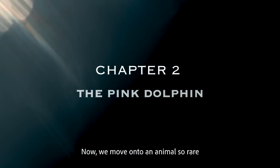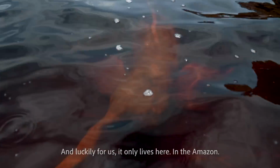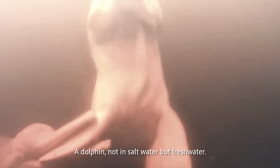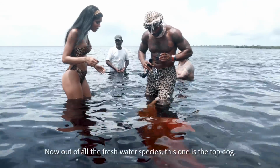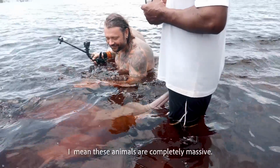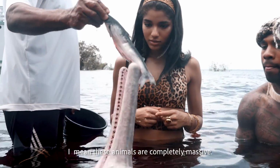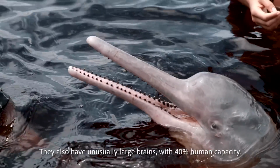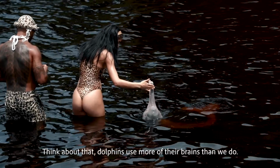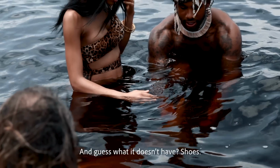Now we move on to an animal so rare, most people aren't even aware it exists. And luckily for us, it only lives here in the Amazon. A dolphin, not in salt water, but freshwater. Now, out of the few freshwater species, this one is the top dog, measuring up to 9 feet, 400 pounds, and living up to 30 years. I mean, these animals are completely massive. They also have unusually large brains, with 40% more than human capacity. Think about that. Dolphins use more of their brains than we do. And guess what it doesn't have?